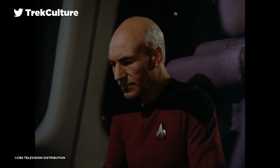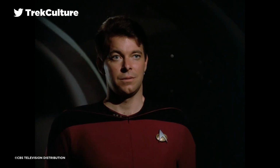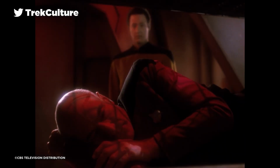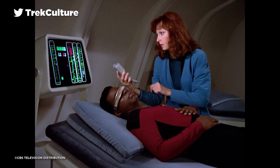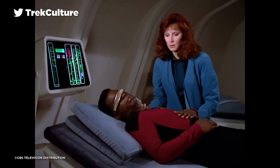Case in point though, if you're watching a scene in the ready room between Picard and Riker, then chances are this was filmed at around 2 AM when the rest of the cast had finished for the day. However, one other interesting story that's since emerged is that LeVar Burton used to take advantage of wearing his visor to get the occasional catnap on set.